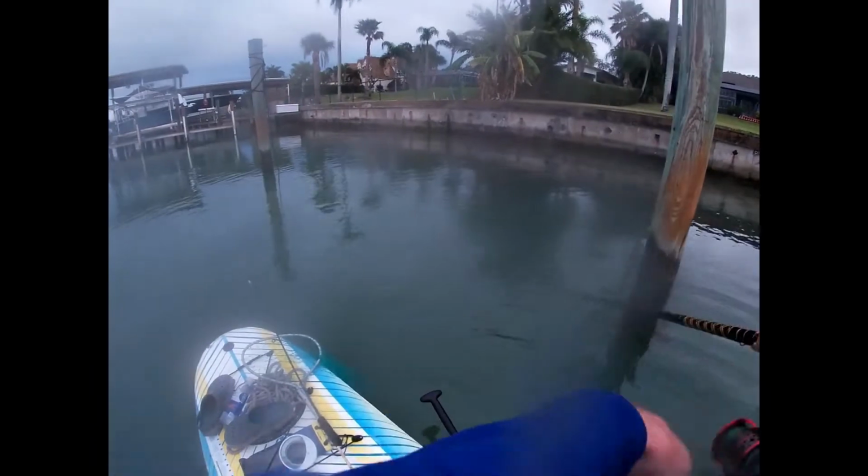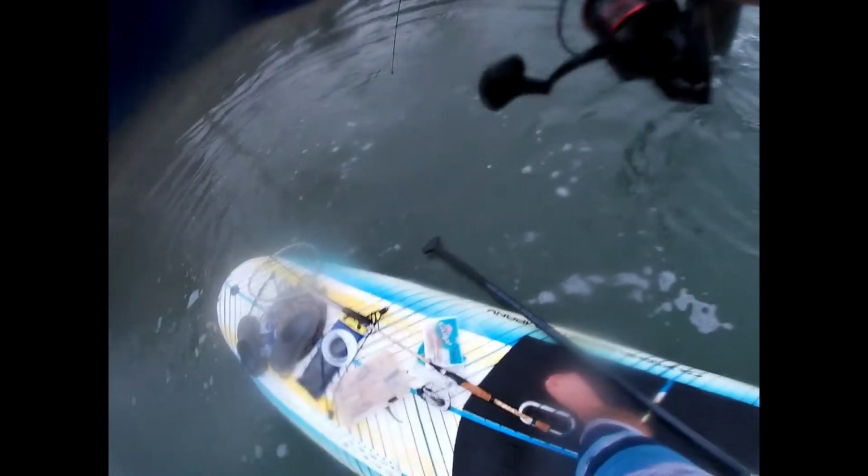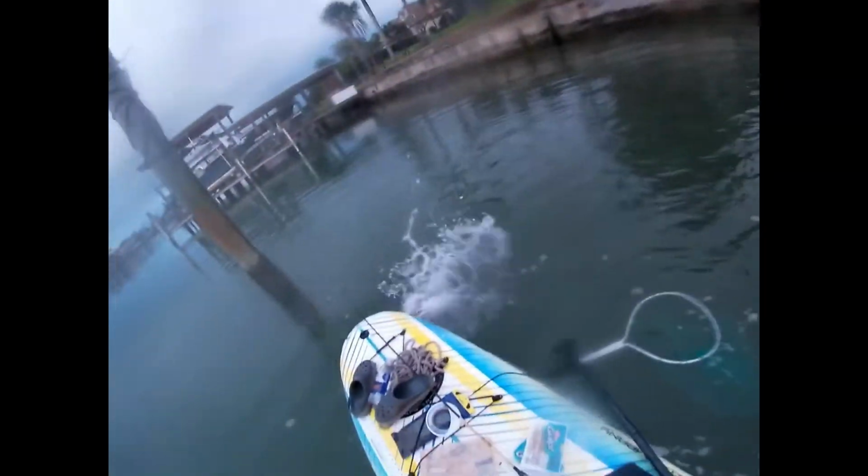I had to switch up to a Zoom Super Fluke. This is the last fluke I've got. There's another good one. A big one. Oop, there he is, around that pole. Underneath the board. Around and shaking. That's a big one there. That might be bigger than the one I had earlier.